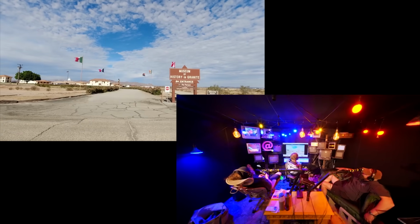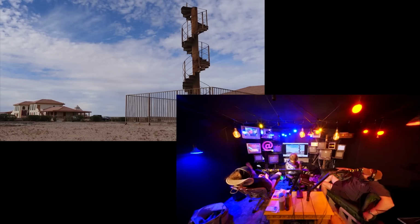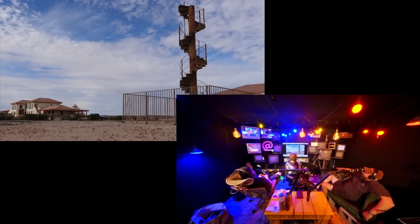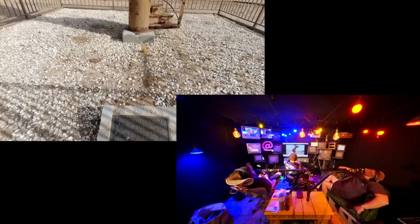When you reach the property, you enter via a driveway adorned with flags from around the world. When you get there, one of the first things you'll notice is this stairway that leads to nowhere. The stairway was originally part of the Eiffel Tower in Paris, and Jacques Istel, who owns and operates the center of the world, purchased it at an auction.